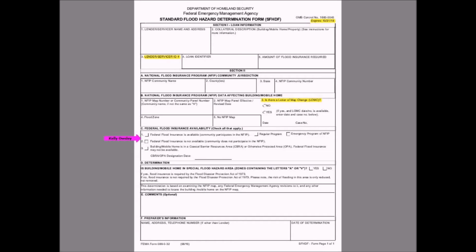So the major change in Section 2 came with this highlighted box over here, number 3 in Section 2. It asked, is there a letter of map change? Now, many of you may remember in the old form, this was a box that simply said LOMA/LOMER number, and that's all it said. So all you had to do was put the case number that was defined on that LOMA or LOMER.